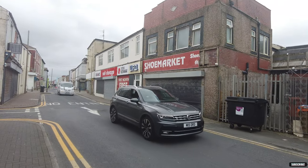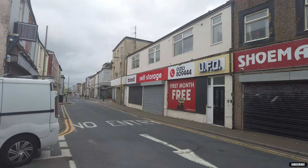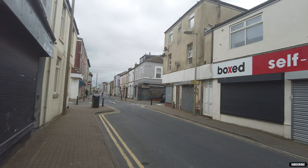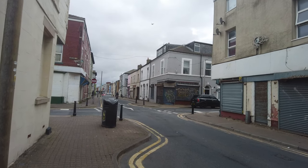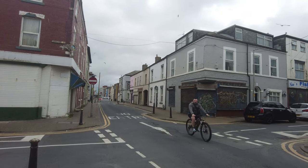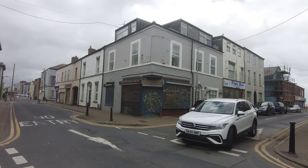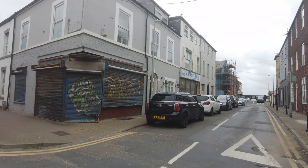I'll just have a bit of a walk up Bonny Street. Normally I don't do these streets too often. You see there's plenty of shops, a self-storage, a shoe market. Sadly a lot of them have gone, because you can see from me walking along here, there's no one around, there's no tourists. I know we're not exactly in the peak of the tourist season at the moment, but you don't get a lot of people, and this is why, sadly, you see one just right opposite. All these shops do close down.